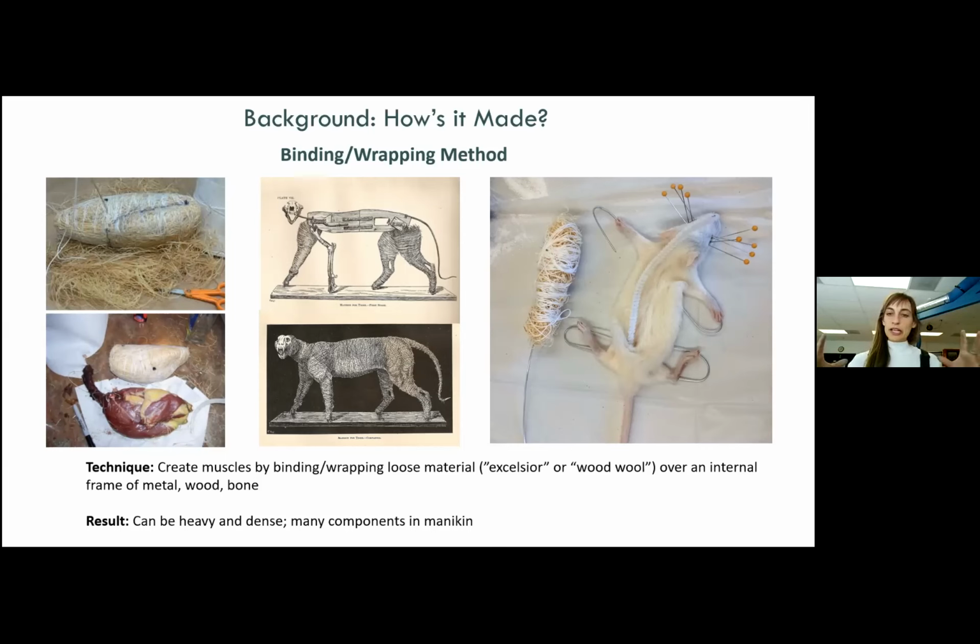But anyway, you clump it together and then you bind it using string. And you can add some more in some areas and build that up to be where the muscle bulges out, or take away from some areas and bind that up to make it a little bit more concave. And if you're really good at it, you can create a very realistic mannequin that mimics all the muscles from the original specimen. In other examples on the screen, in the bottom left corner, that's the carcass of a bird. And right above it is the bound mannequin that the taxidermist made based off the measurements from the carcass.